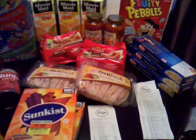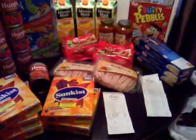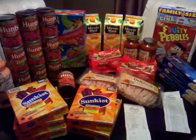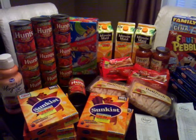And then I have spaghetti right here. The Barillas are running 10 for 10. And those weren't with the mega sale either. So I got three of those because I needed those. And then what else did I get? I got the Kleenex over here in my chair right here, if you can see those. I had five more coupons, so I went on ahead and grabbed those. Those were with the mega deal.